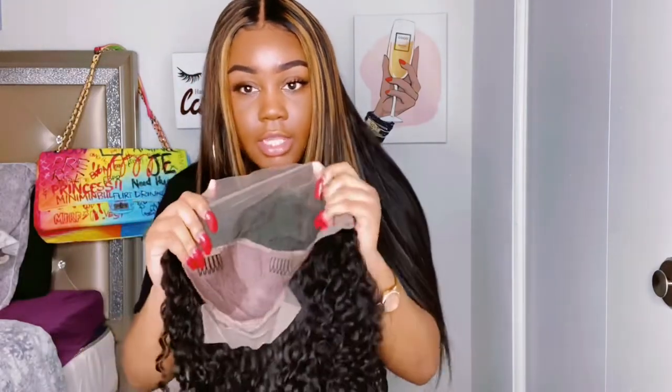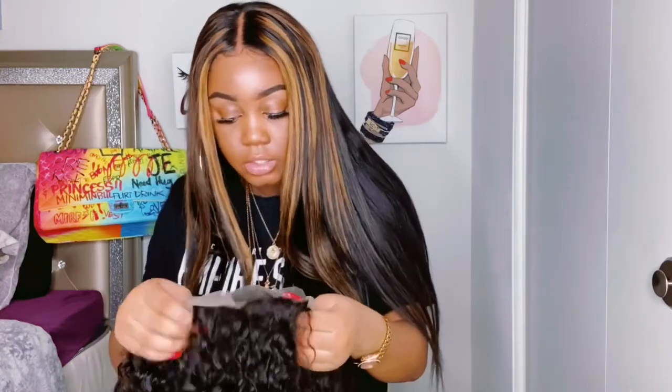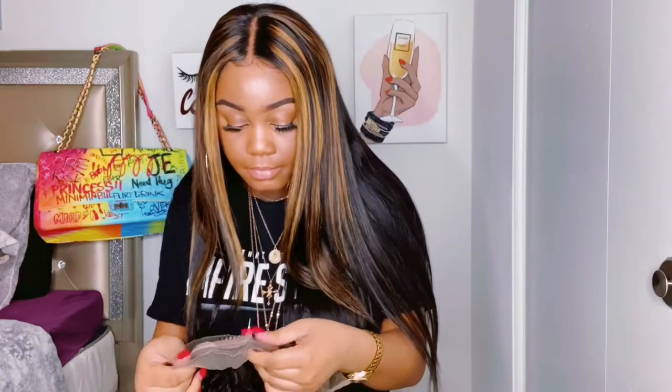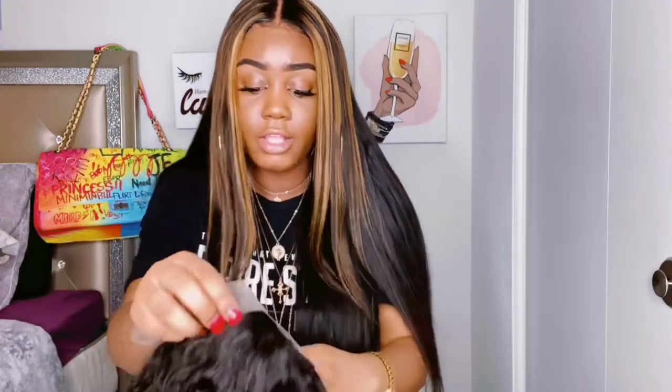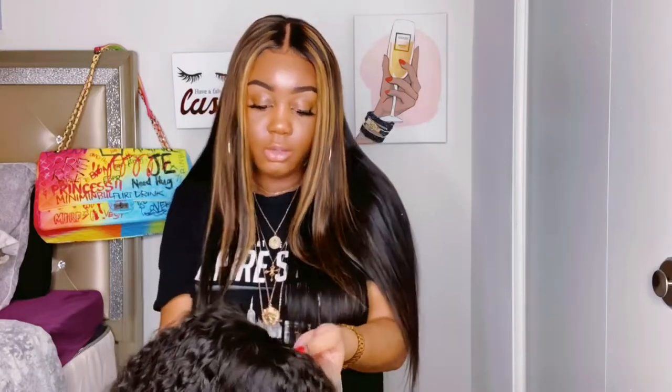So the inside, it comes with 1, 2, 3 combs to help secure it down. And it has a band on it already, if you can see. This part, I don't like these bands because I honestly feel like they don't really work, and it's really hard to wear your wig glueless with that.